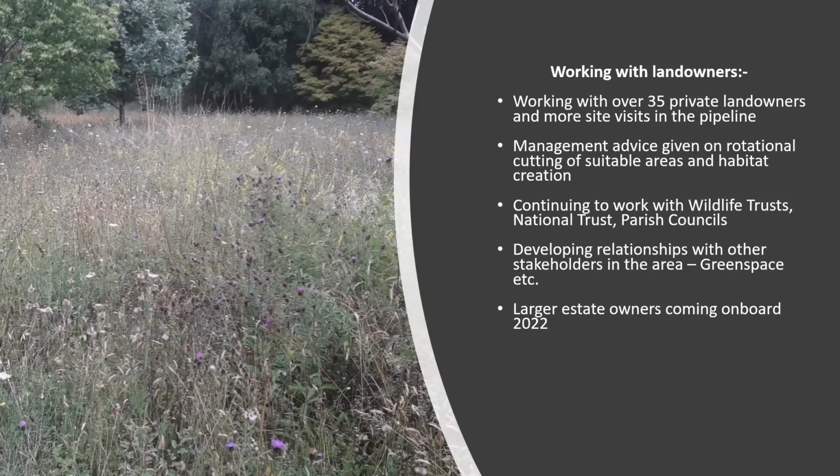And then we've got some larger estate owners coming on board within that area on the map of the project area, which is really nice because some of these guys own a lot of land within that part of Surrey. And up until a few years ago, they haven't really thought about it, but some of them are really switched onto it, which is really nice to see. So we've got some exciting areas to go and develop next year as part of the project.